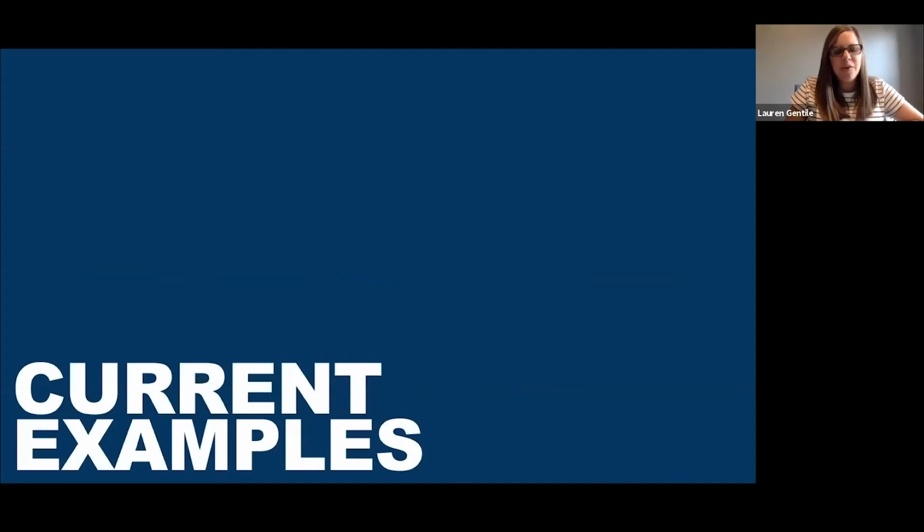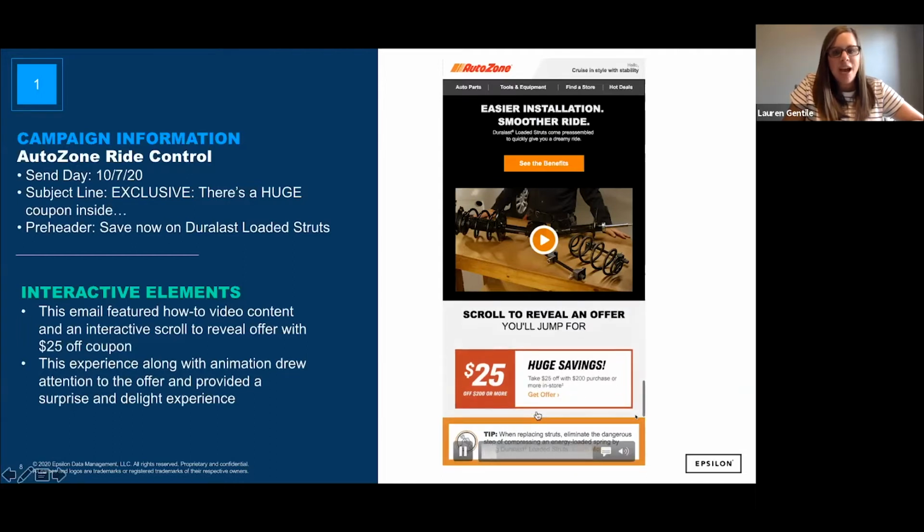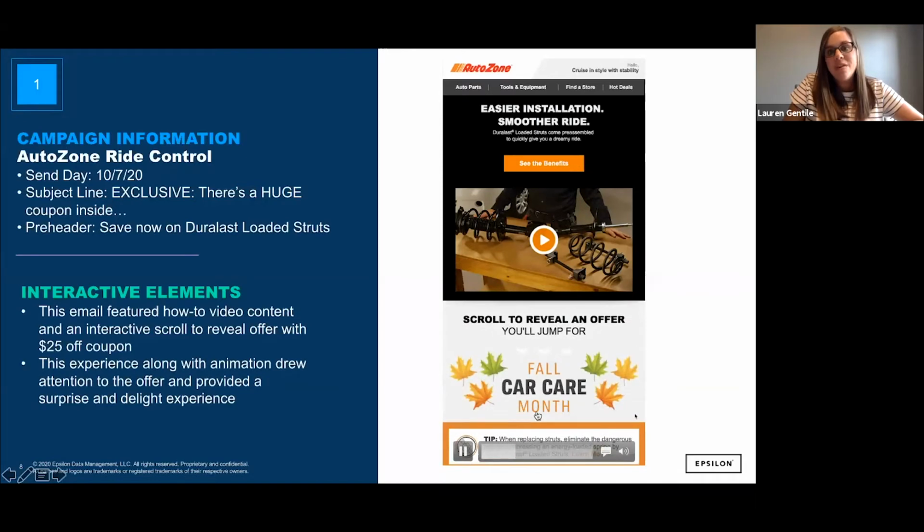I'd love to share with you some examples of how brands across the industry have been using interactive content before COVID and then also during COVID as ways to drive engagement in their program. So I'm going to start with AutoZone. This is an example of an email campaign where they embedded an interactive carousel, an ability for you to swipe to reveal the offer. So there's a large $25 offer inside this email campaign. And as you interact with the content, you can start to reveal that savings.